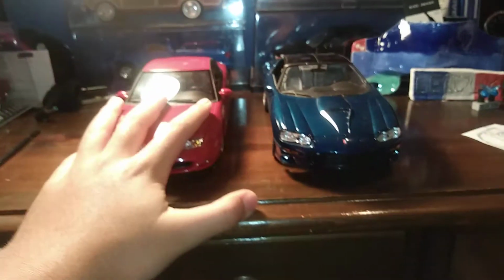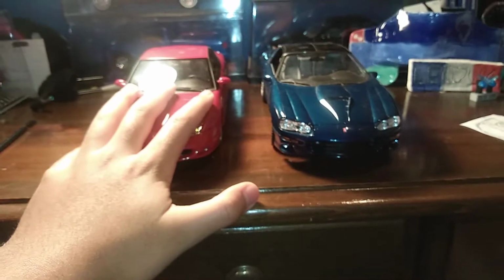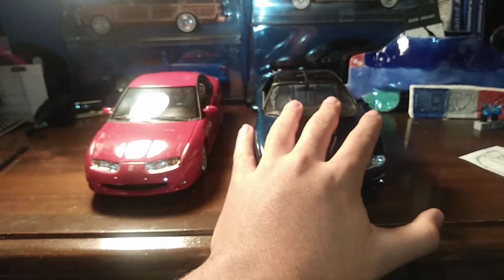You guys will have an actual car review coming up. I've reviewed both of these individually. So if you guys want to watch that, please do. That way you can see which one's a better one for you. This one is a lot more expensive, by the way. This one, on the other hand, is cheaper, die-cast wise.